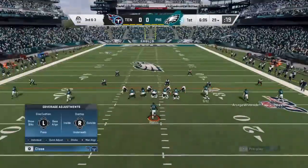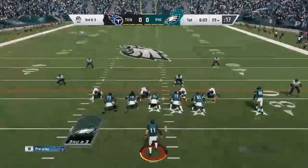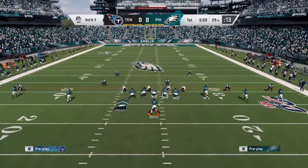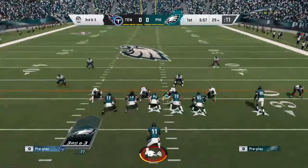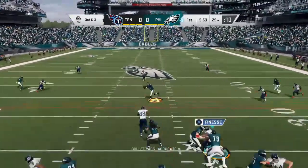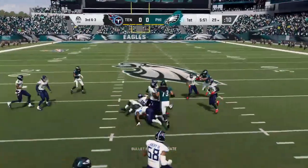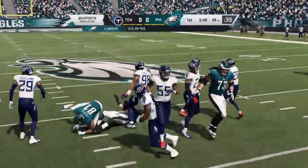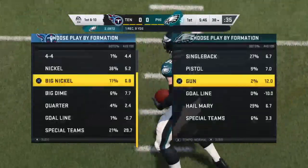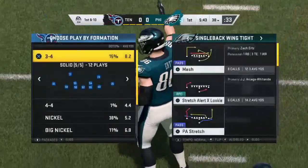Third play of this opening drive as they're looking at a 3rd and 3. Here we go. Mike 55. What's this on? Working from the gun, Wentz. And he connects with Ertz. And he's going to have the first down at about the 38. An Eagle first down, Wentz to Ertz.